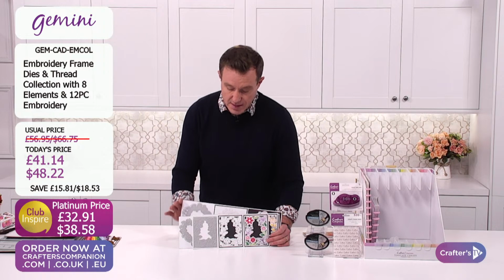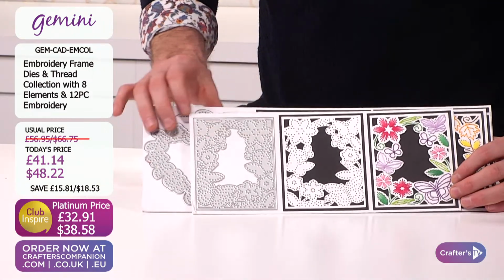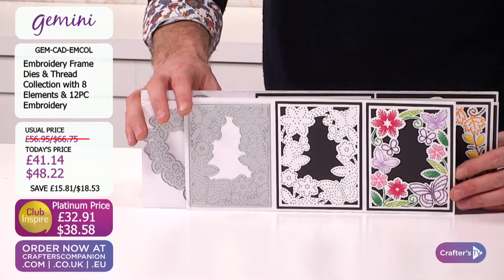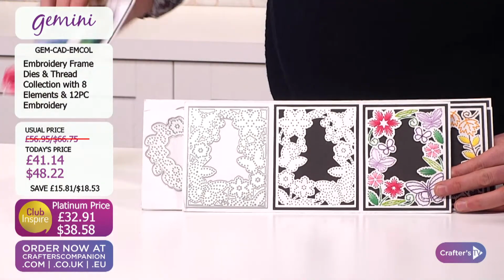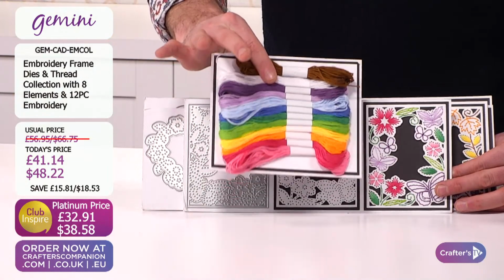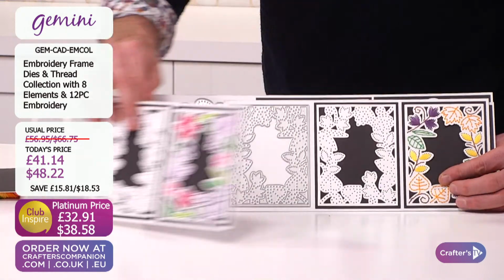So all of the designs that you're going to be getting here, the 4 different designs that you've got, and remember you've got the outer die with these as well, so whether you want to cut in or out, everything is sorted for you. Beautiful butterflies, and of course, if you love the idea of doing threading, all of the colours of the thread are actually included within this bundle as well. So 12 lots of your thread is included in there.